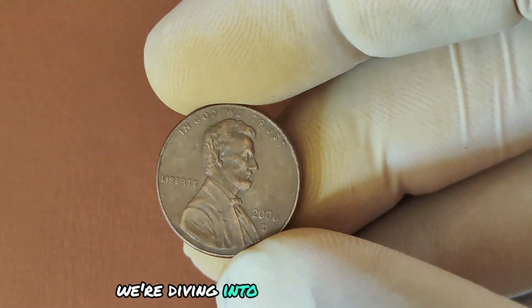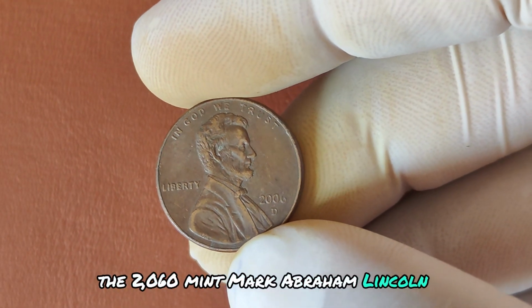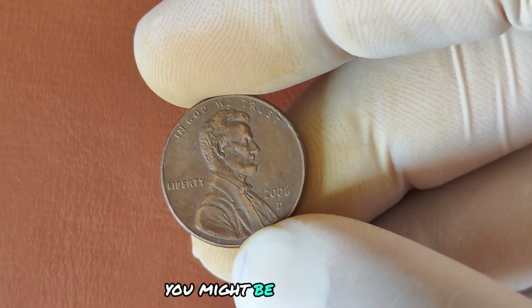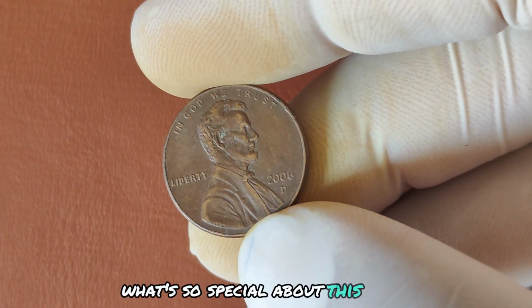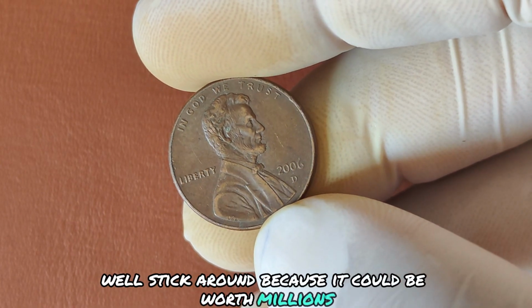We're diving into something special, the 2060 mint mark Abraham Lincoln 1-cent penny. You might be wondering, what's so special about this penny? Well, stick around, because it could be worth millions.